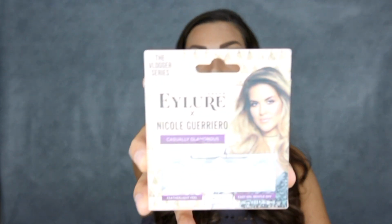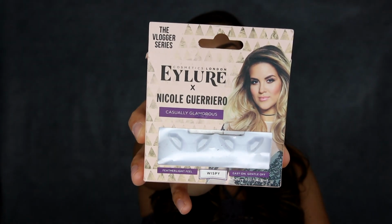What else do we have? Eyelashes. I have gone through many eyelashes, but the only time I remembered to put it in this bin was when I used this one, and it was a collaboration with Nicole Guerrero. Yeah, she's a YouTuber. So these are the eyelashes, and I actually really liked these eyelashes. They were very wispy but not super long, so definitely something I could pick up again, but I don't think you can buy them in Sweden. I bought them in the States.